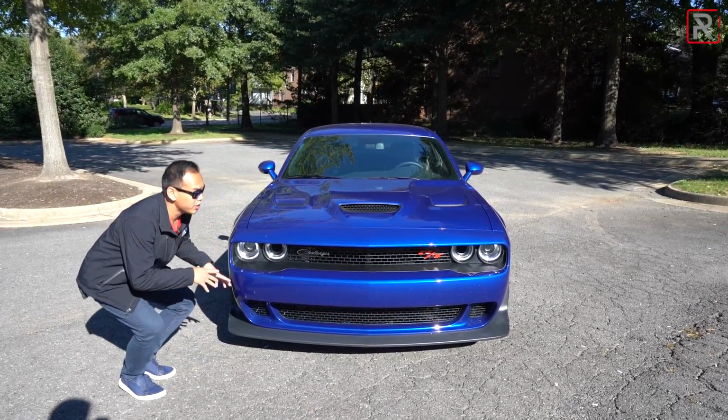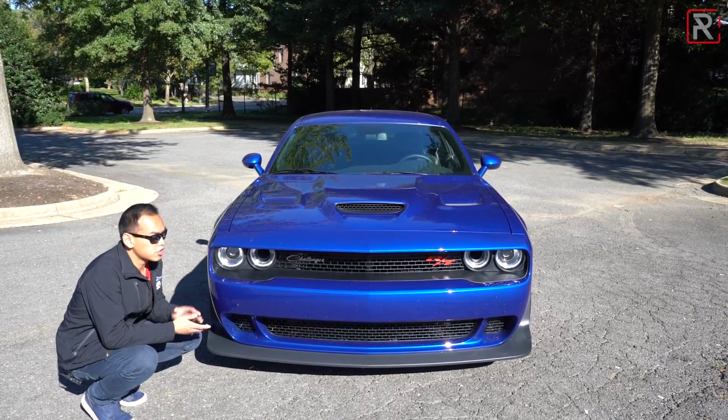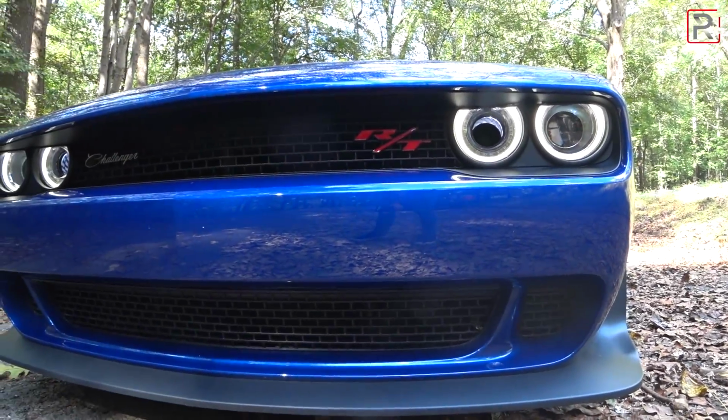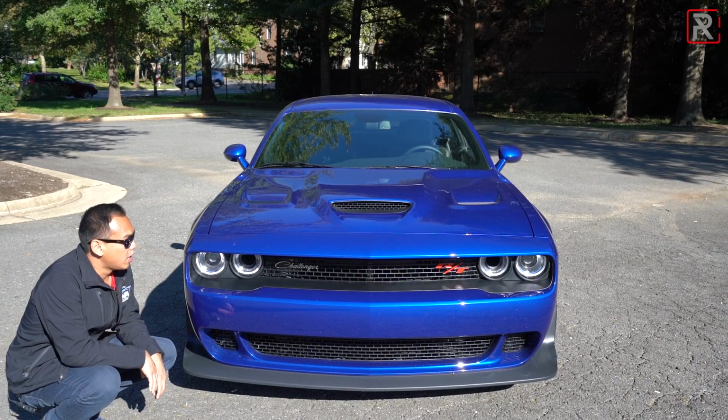Now, speaking of the design of the front end, you can see it basically looks like every other Challenger. Dodge significantly refreshed it a couple years ago. My tester being the Scat Pack wide body version does of course include this lower lip spoiler. It actually almost kind of just looks like the Hellcat Redeye that I showed you guys over the summer.